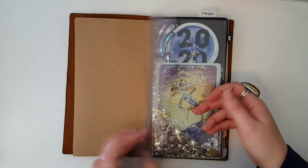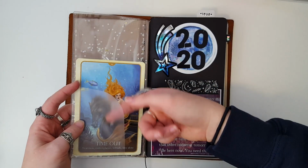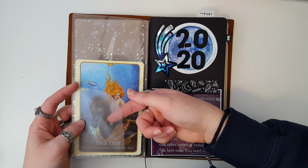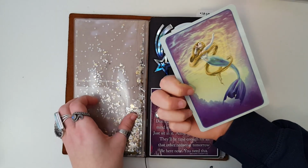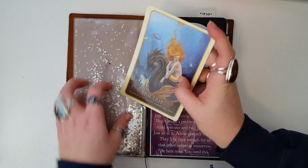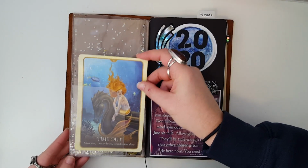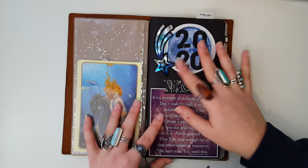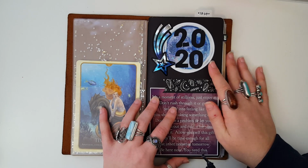Then we have the back of the dashboard. I have another dashboard with an adhesive clear Traveler's Notebook pocket stuck onto it. And in here I just have my Oracle card for the week. That's one of my goals for 2020, to be more involved in my practice. So I'm going to pick a card for the week and put it there.